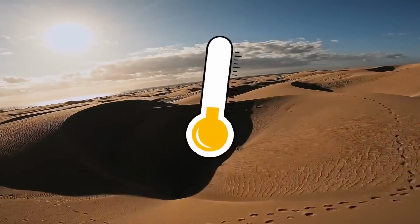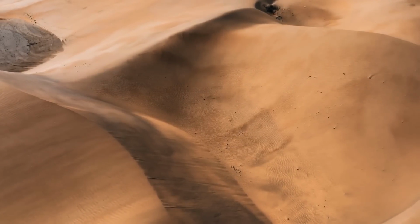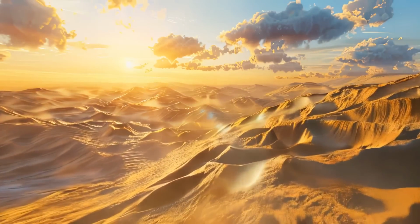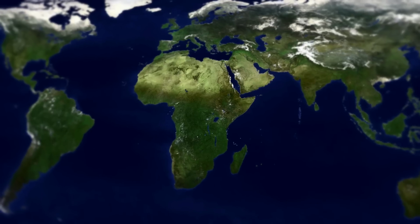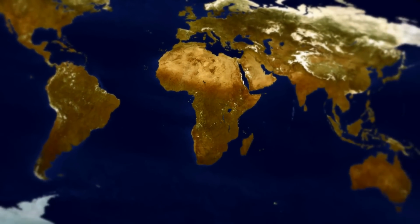Temperatures there reach 136 degrees Fahrenheit. This place has some of the most incredible sand dunes you've ever seen, towering up to 1,476 feet. But here's the kicker. There's a real risk that these dunes might continue to spread until they cover the entire world.